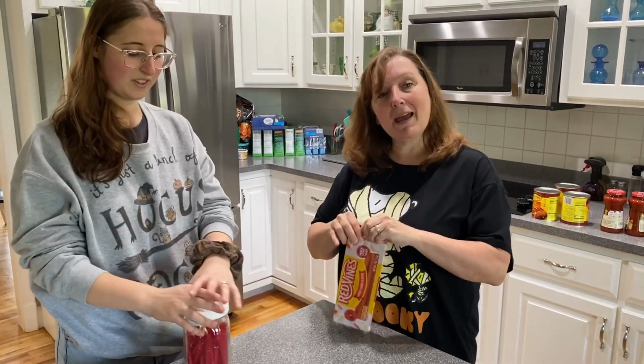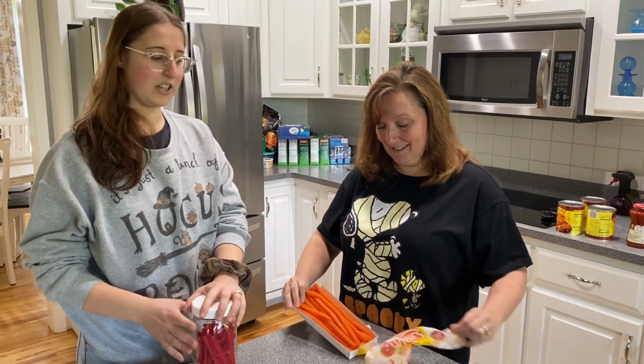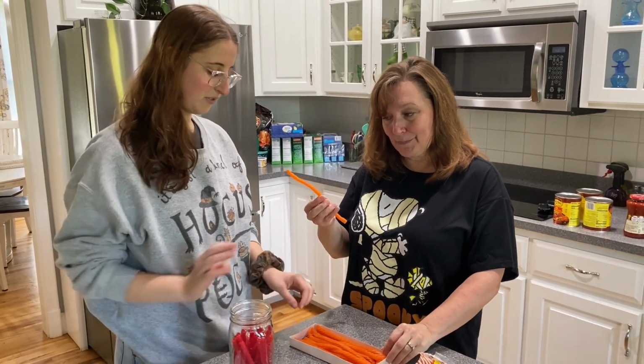So we're gonna open it up and see what it looks like. I don't really like candy corn, but I do like the licorice, so I'm trying it. All right, let's try it. Wait, let's try this one for comparison. No, try this one first. This one first? Yeah. Okay, ready?